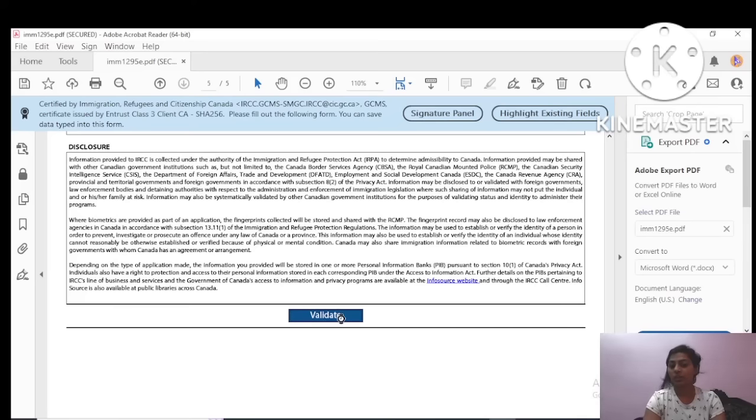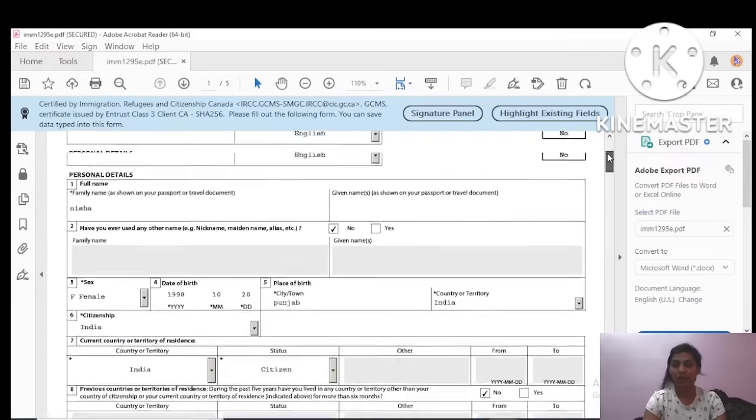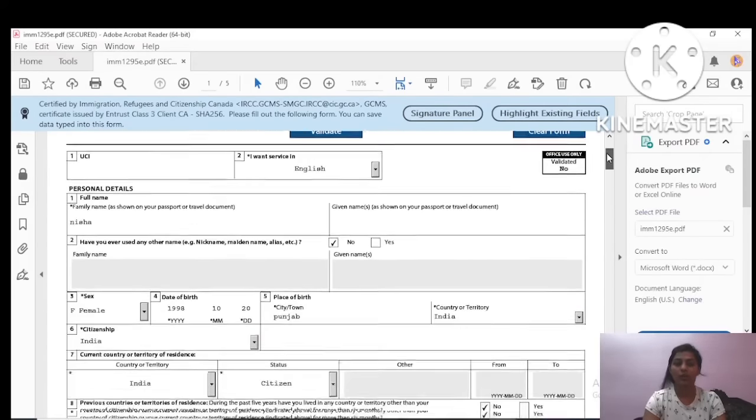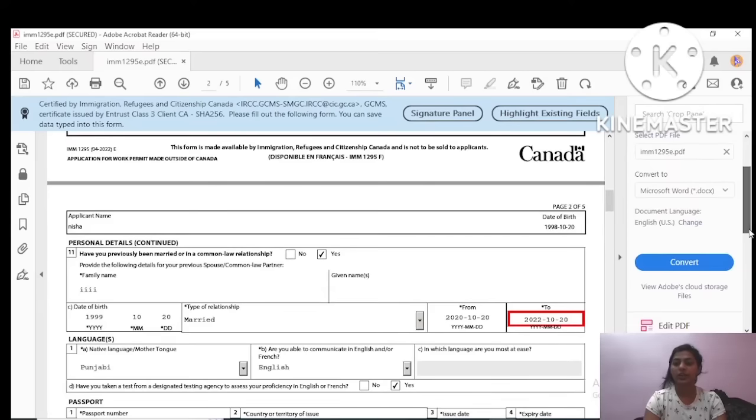But if you click on validate, you will get a barcode at the end saying that all the information was right. And when you fill out this form, you're going to save it right here, or you can just share it when it's done. You could just share it, and then you can upload that on the website.